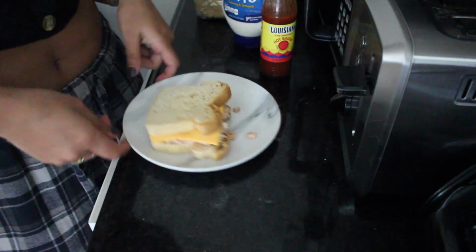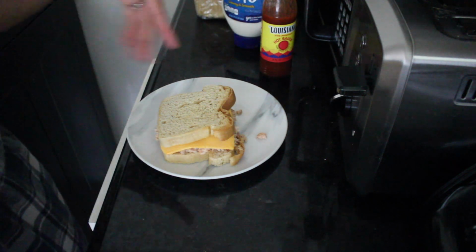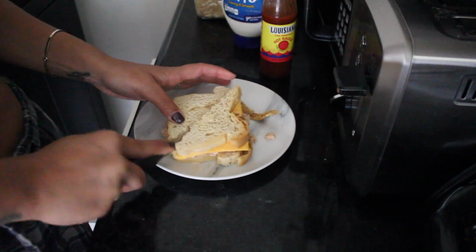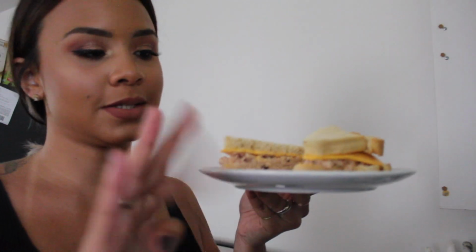And in my opinion, people that eat sandwiches like this are crazy. I don't eat sandwiches unless they're cut in half. Cut this in half. And that's pretty much my sandwich. 2 grams of carbs, nice slice of cheese, some tuna. I'm going to have this with a bottle of water, and I won't see you guys until dinner.